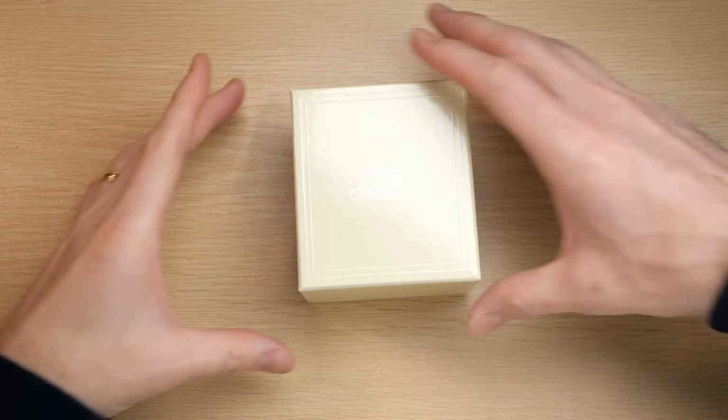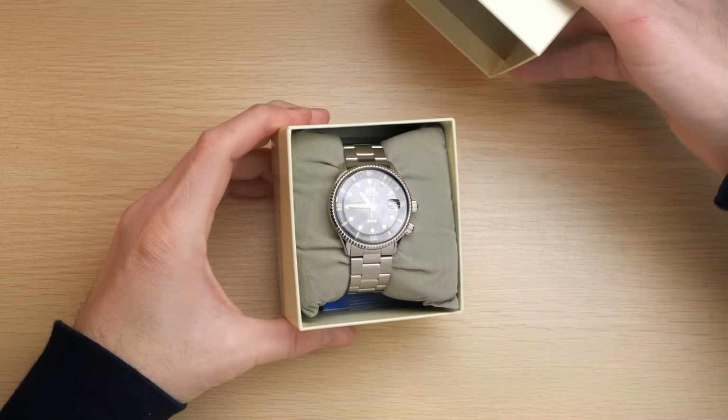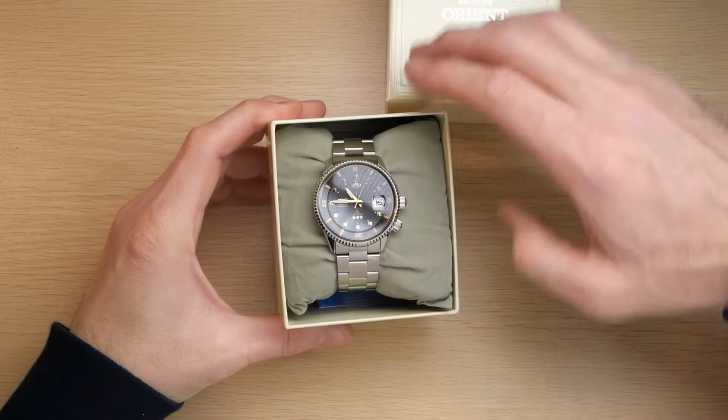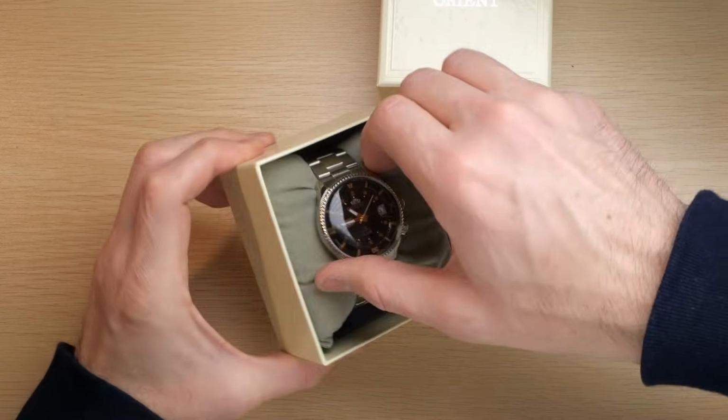All right, next we're going over to Orient to look at their King Master diver. This is a reissue from the 1960s. It's kind of a compressor style with 2 crowns, really kind of a retro looking one. It's a pretty fun watch.